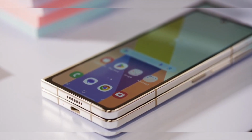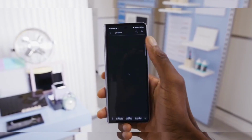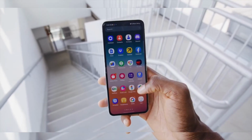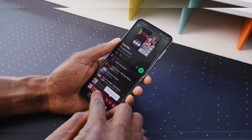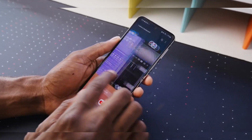That's right. The Samsung Galaxy Z Flip 5 and Galaxy Z Fold 5 are now available for pre-order. These two foldable phones offer the best of both worlds, with a stylish and compact design for the Flip 5 and a powerful and versatile device for the Fold 5.